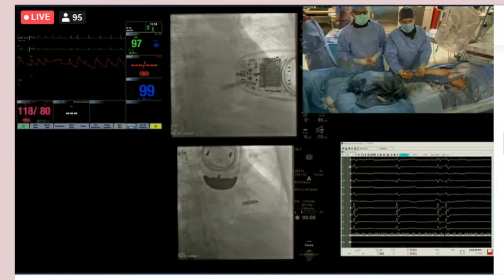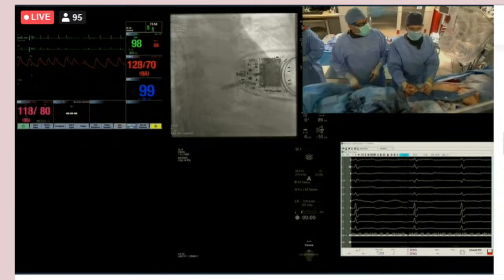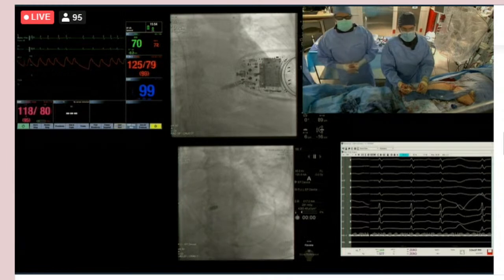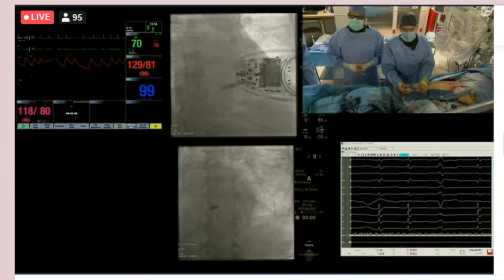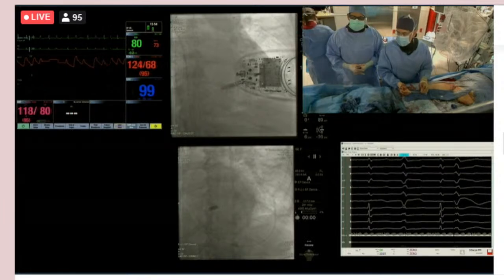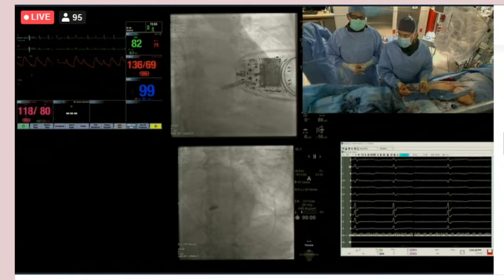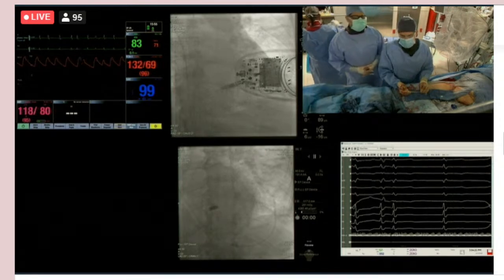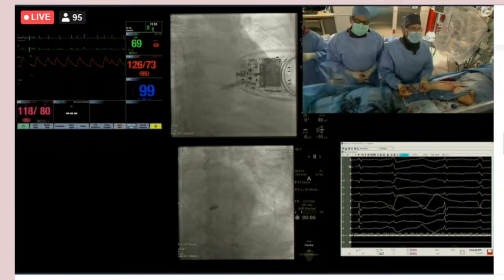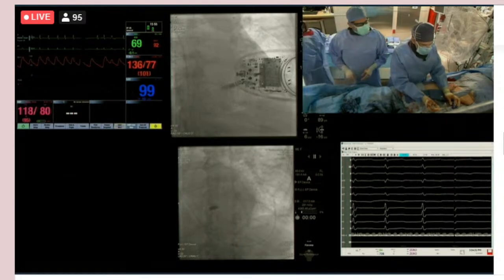That's an RAO view. Let's go LAO for a second. You can see this is high septal. And I guess another question is how high septal do you go? If you go too high, you could run into problems, and clearly you don't want apical. If you go too high, I think the risk is getting entrapped in the back of the pacemaker hitting the tricuspid valve. There's also less trabeculation, so you may end up perforating. Okay, so we're going to do the AV node ablation now.